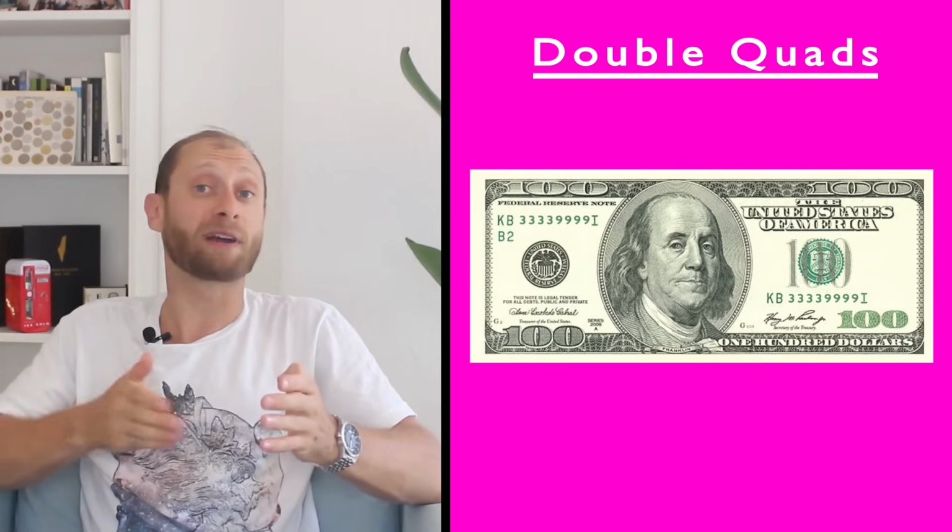Now, before we move on, I'm going to point out that there are lots and lots of different subtypes of all of these different serial number categories, but they're really just the same thing with different aesthetically pleasing components to them. So I'll give you one example, but you can look up the rest on your own. And that example is double quads. Double quads is when you have four of the same number followed by four of a different number. So for example, 3333-9999. That's an example of a double quad.